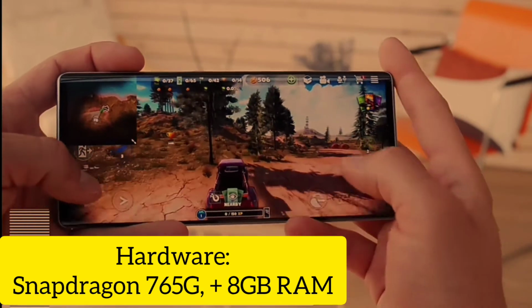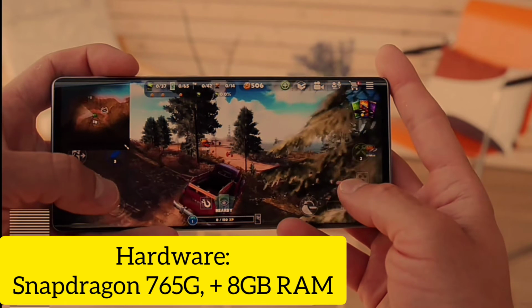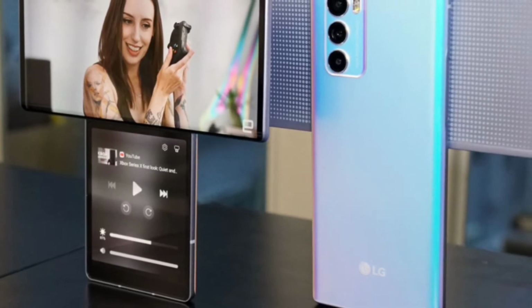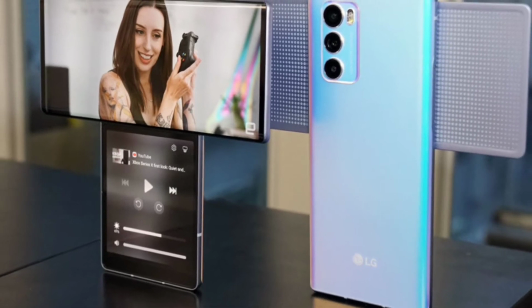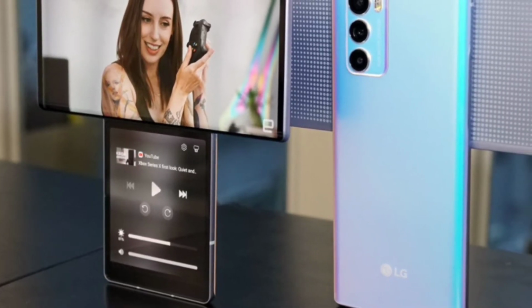This is plenty for daily use, especially if you mainly use it for videos, but it should be able to handle most games easily too. The phone has a 4000 mAh battery, and in today's day and age, one has to wonder, is this enough to power both screens for a longer period of time?